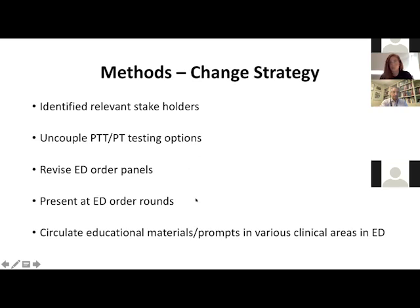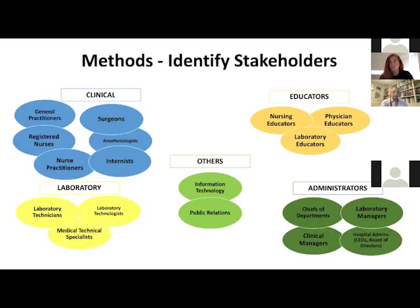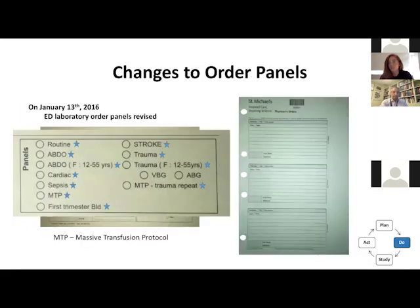And we revised emergency department order panels. We presented at their rounds. We created educational materials and prompts in various areas in the emergency department. Here's just a view of all of the stakeholders that we needed to engage with to make this happen. Lots of people, but a really critical step. So important to engage with everyone who's involved, both from the laboratory perspective and also the bedside clinical perspective as well. And so in January of 2016, we reviewed these order panels in the emergency department.